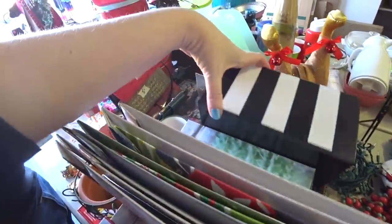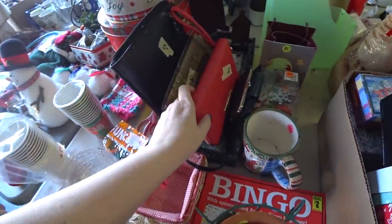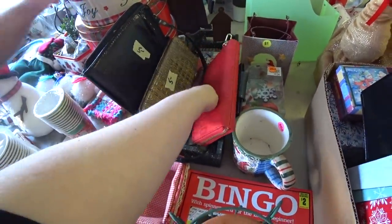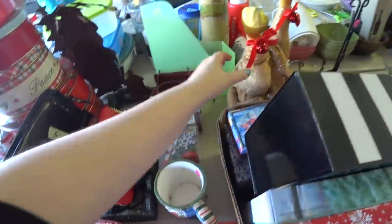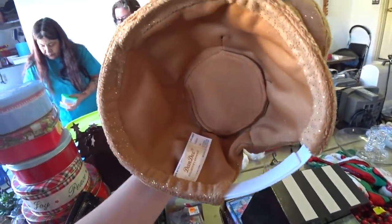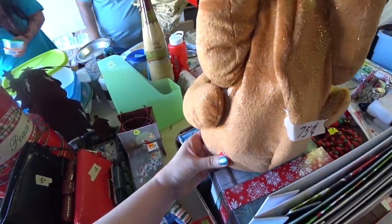Santa socks, boxes. Purses? Well, purses. Steve Madden. What the heck is this? It's a turkey hat. I'm gonna press it. I'm that person.